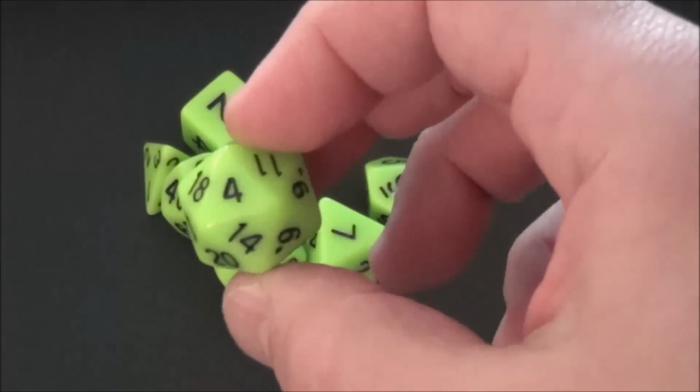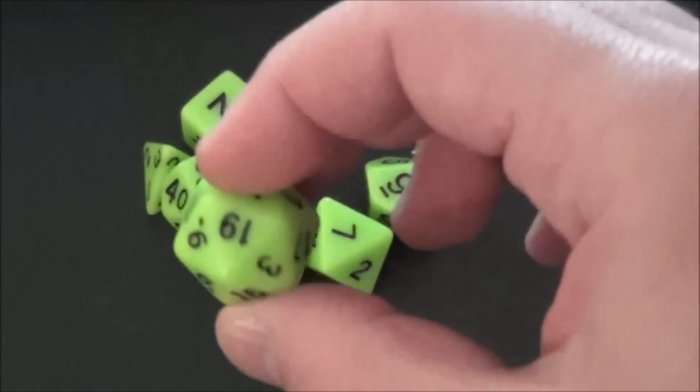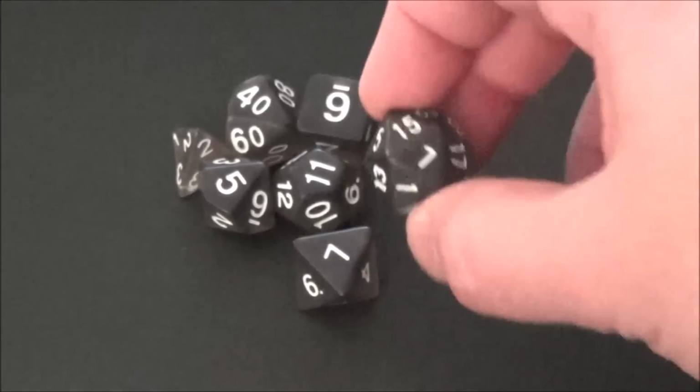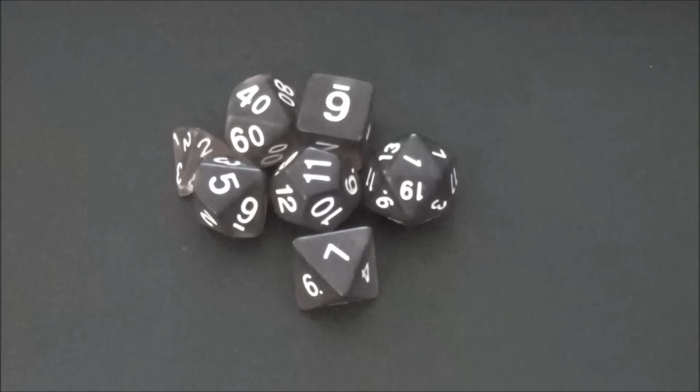Biohazard green with black pips. Green and black seems to be a really good color combination when it comes to dice. You get a good readable pip, and you get a good looking die color. Penumbra. Come on, folks. There we go. Penumbra. Both the name of these dice, which are a translucent matte black, cloudy clear, and also the name of a really good game you should play. That's crazy scary. Just putting this out there.